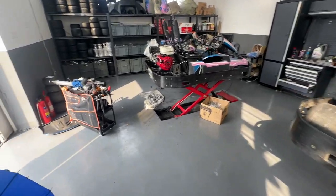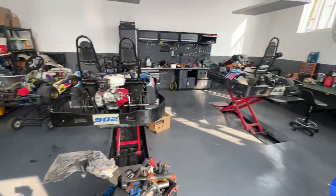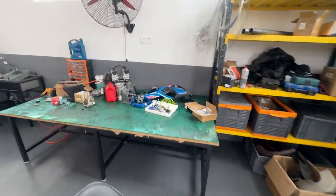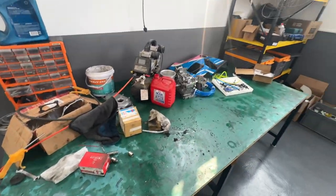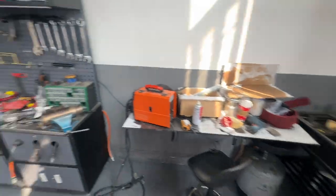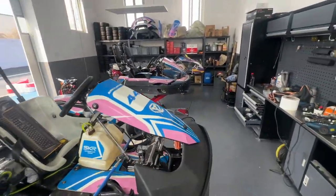All right, so it's gotten slightly more chaotic, but it's within controllable, acceptable tolerance levels. All this stuff we're about to clear up. It's a pretty nasty space, all this. But it's a lot better than before, and we're already working on quite a few karts.